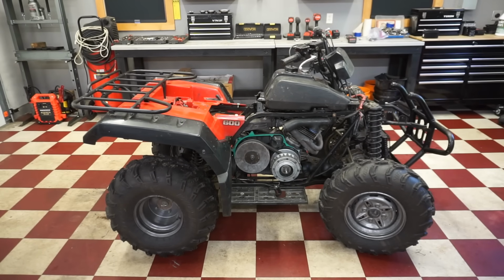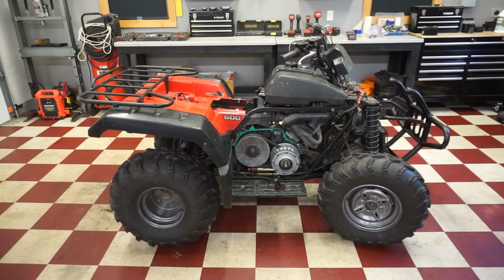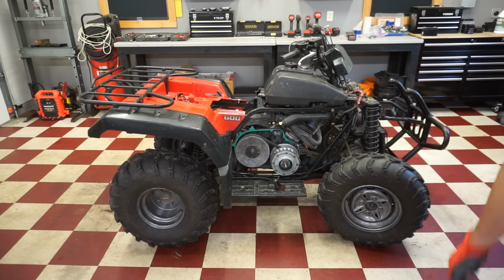Well, new CDI is installed. We've got the wet clutch installed. Stator looks good. All the electronics are ohmed out correctly. We have fresh fuel going to it and fresh oil. So will this thing fire up and go over 15 miles an hour now? We're gonna find out right now. I think instantly once we hear it fire up, we'll know if there's a difference or not. So let's see, here we go, moment of truth.